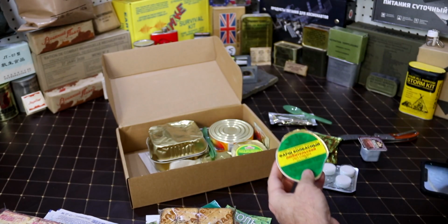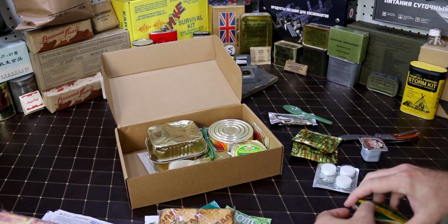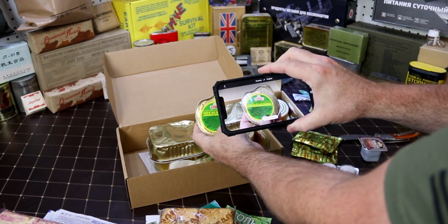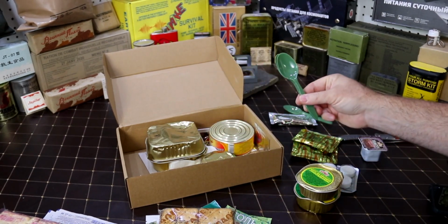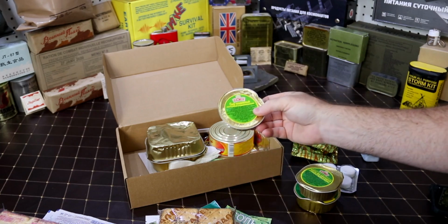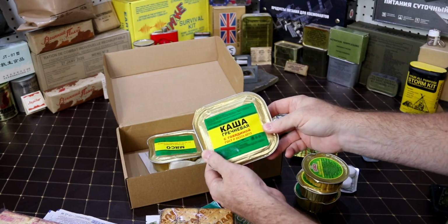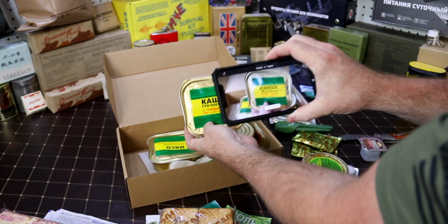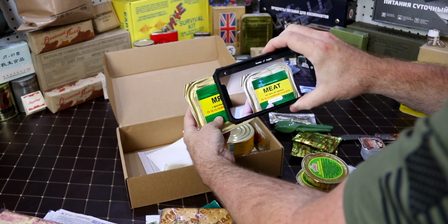Minced sausage? Amateur minced sausage. We have some cheese. I'm pretty sure it's cheese. No. Vegetable caviar. We got 2 more spoons, so we got 3 spoons altogether. Here we have the cheese. Here we have, obviously, some kasha. Let's see if it says anything else about it. I've not seen this brand before. This is buckwheat porridge. This one is meat.